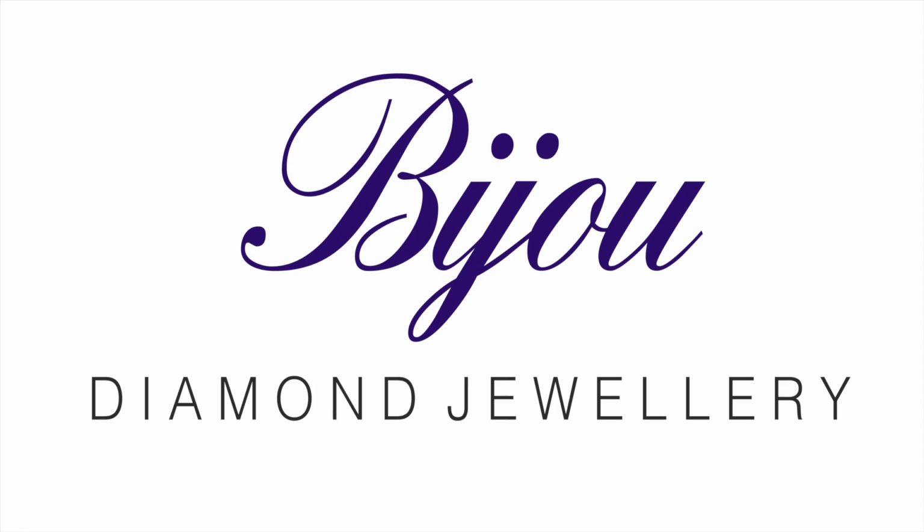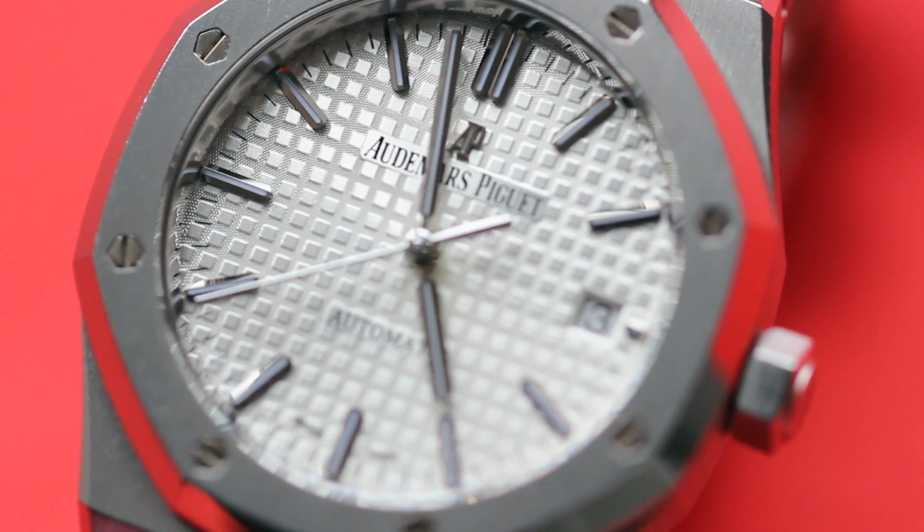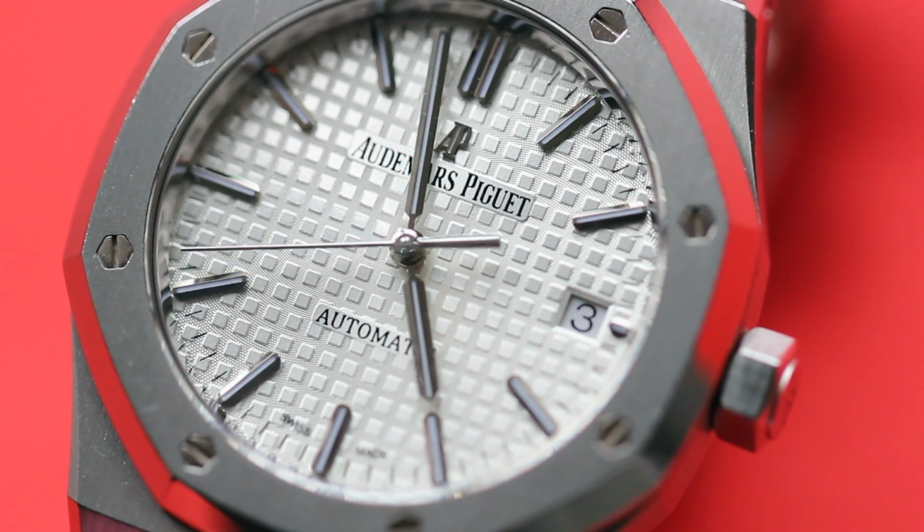Today we're looking at the Audemars Piguet Royal Oak, and specifically the steel 37mm. Let's take a little look at the history behind the Royal Oak first.